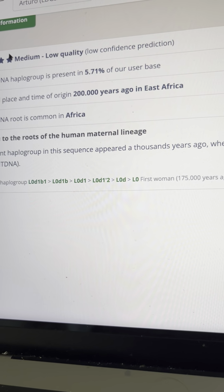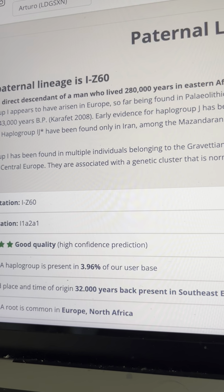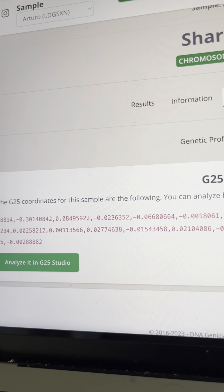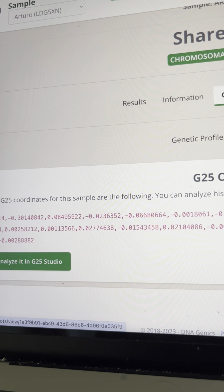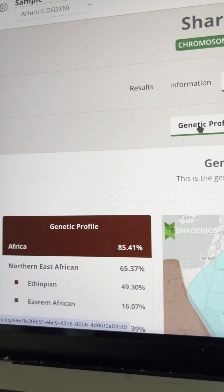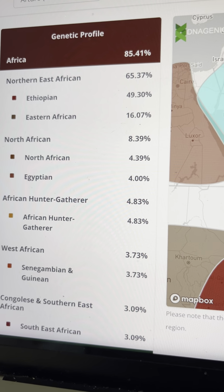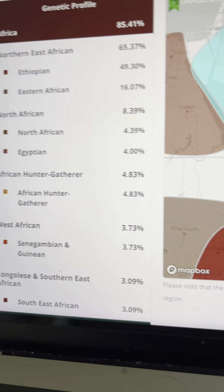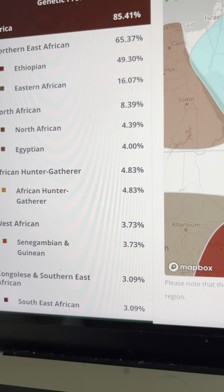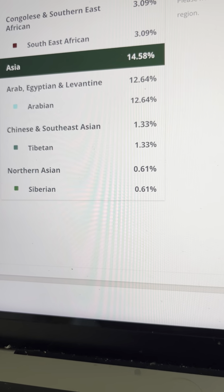And then if you look at my maternal haplogroup, my maternal lineage originated in Ethiopia, right? My maternal lineage originated in Ethiopia and had pretty significant ancestry from Yemen. Ethiopia, 49.3%. Somalia and Kenya, 16.07%. Yemen, 12.64%.